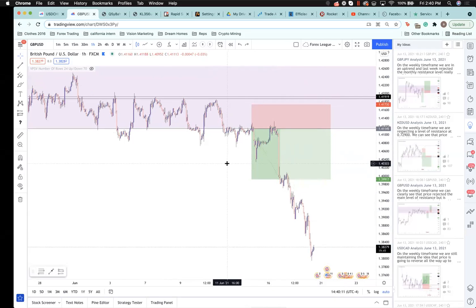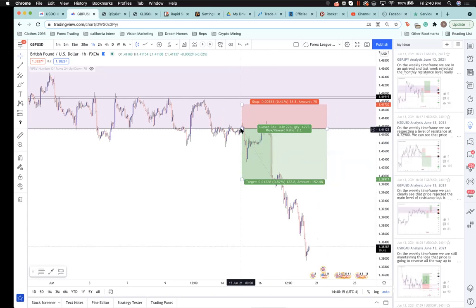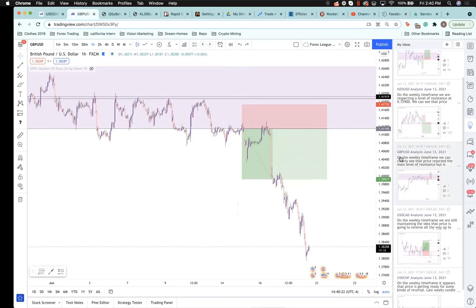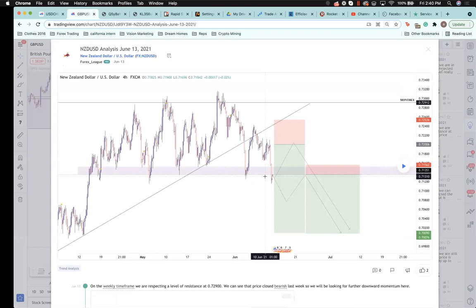So just super simple, multiple different variations of entries. If it came up here, I would have got it. If it came here, I got it. If it came up here for the long, I would have got it. So map out every possible scenario so you guys have a good chance of catching the trades.